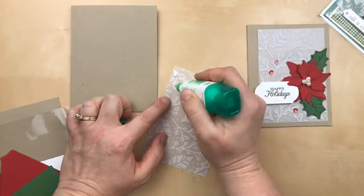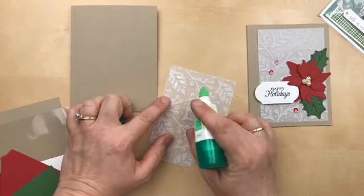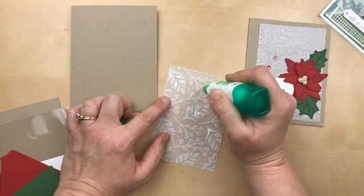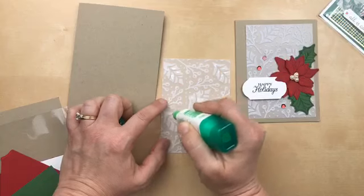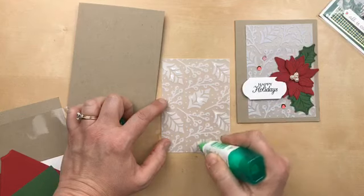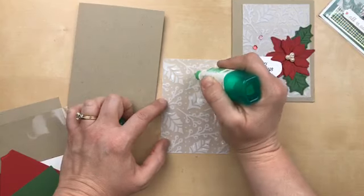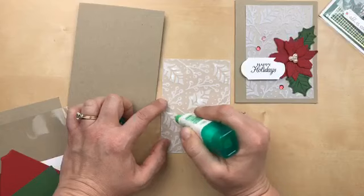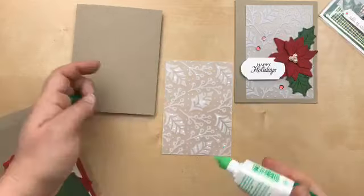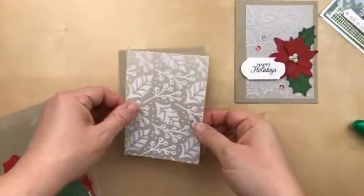Oop, that's a lot of glue. Let me see if I can spread that a little more. So try to keep it behind the flocked image so that you don't see it. Just strategically place your adhesive, or like in this area where you're going to cover it up, you can be more generous with the adhesive there, because it won't show since it'll be covered up. So if you're strategic about where you put your adhesive, then you don't have to worry about it showing through so much. But it is a vellum base, so you want to make sure that you are careful with your adhesive.